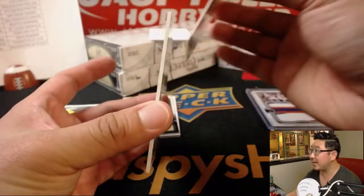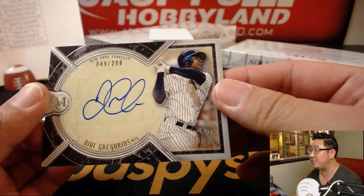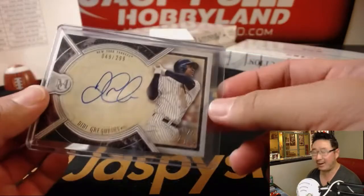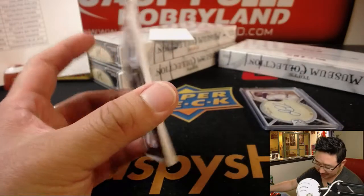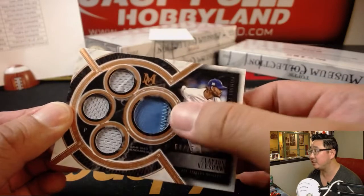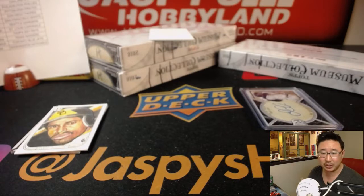All right, and behind Rhys Hoskins is staying in New York. 49 out of 299. Didi Gregorius going to the Bronx. From Queens to the Bronx. I'm an LA guy. Koufax revealing the new Koufax. Clayton Kershaw, 60 out of 75. Looks like Father's Day patch right here. That goes to Paul Coolhuit and my Dodgers.